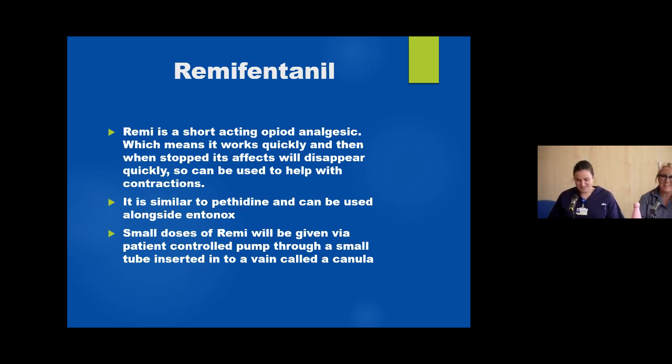Thank you, Rosie. Hello, my name is Anna Eaton. I'm a midwife and I'm also a matron for labour ward. So I'm going to give you some quick information around remifentanil and also epidurals.